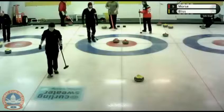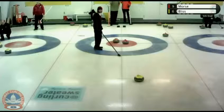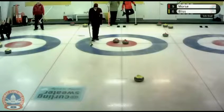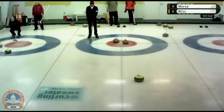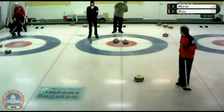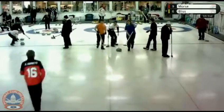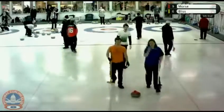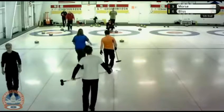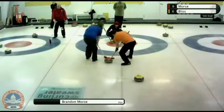Now Brendan tried to throw a heavy hit there to try to move those 2 rocks, ended up flashing, and the 2 red rocks are still in play, and Carl is thinking, what would happen if I put another one in there? Or maybe I should put the guard up. Looks like it's got enough weight to be in the house. Let's see if it will be a freeze onto the rocks that are shot within the 4 foot, or if it's going to be a guard in front of them.